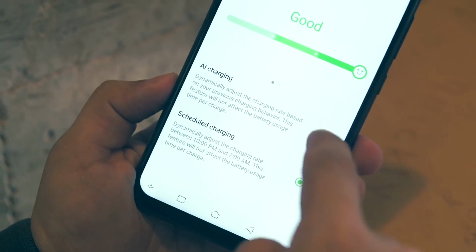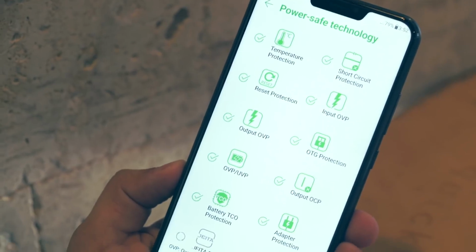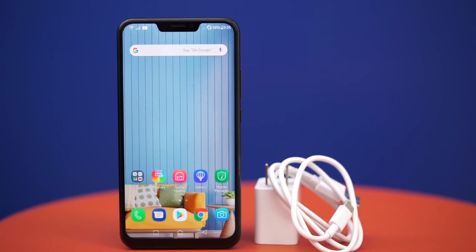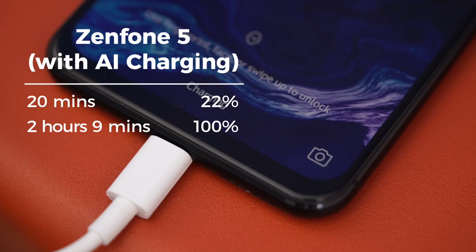That means you can keep the Zenfone 5 running even longer with a few toggles of a button here or there. And when the phone finally runs out of juice, you can enjoy a feature called AI charging, which promises to protect your battery's lifespan by slowing down battery charging when it knows you're going to keep it plugged in for a longer period of time. In our tests, charging the Zenfone 5 from 0 to 100 took a little over 2 hours.